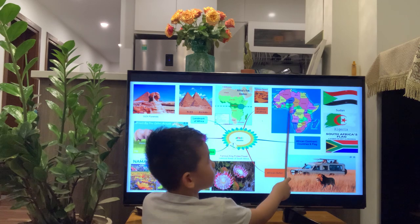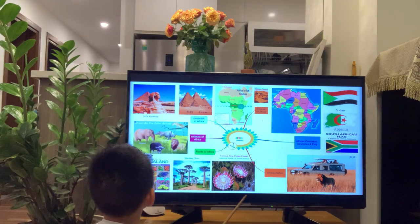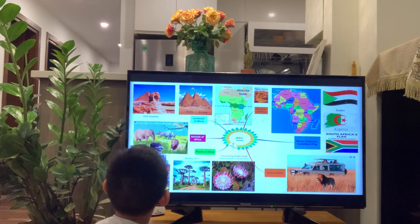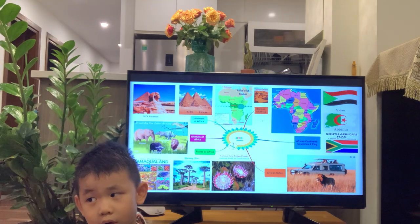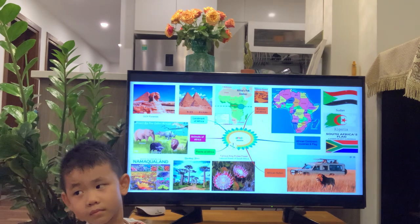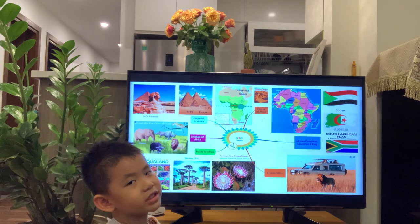So look at the picture of the pyramid. How can people go to Sahara Desert and how can people move on sand? Look at the picture of the pyramid. The red pyramid. They will go with a camel. Right. Yes, that's the point. You need to go by camel. You cannot go by boat. Okay?